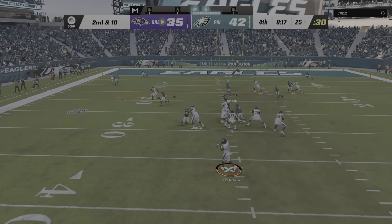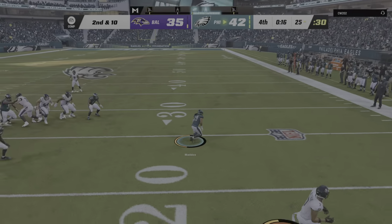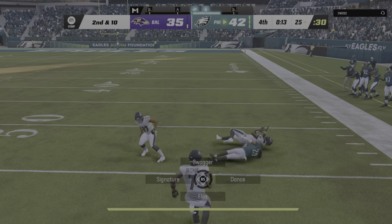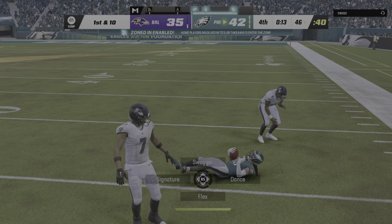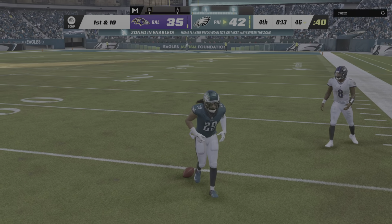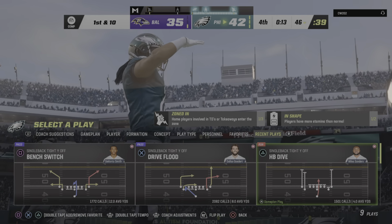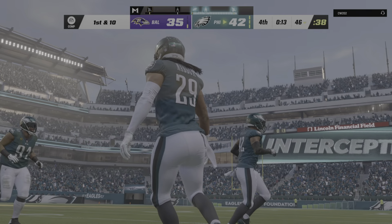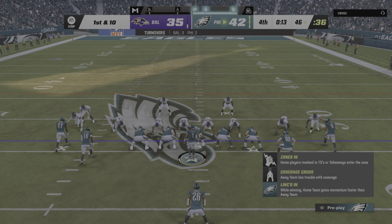Throwing, Jackson. Oh, that's going to be a costly one. It's intercepted. Picked up by Avante Maddox. And the Eagles have just about sewn up this football game. Well, that's a drive killer right there. Not a really confident throw either. This one was kind of up for grabs, and it's going to come down to hands of the wrong team.